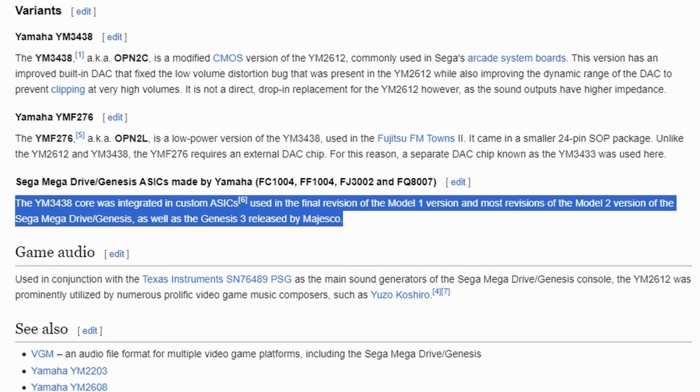So as far as the Zilog Z80 are concerned, as well as the Yamaha YM3438, those are already being used on MiSTer FPGA today. That means the code is available. We already know it works.